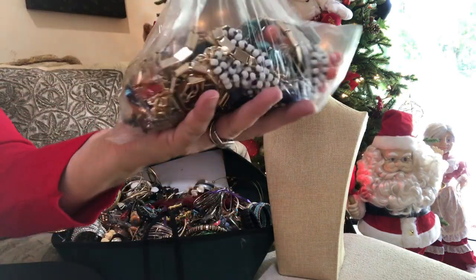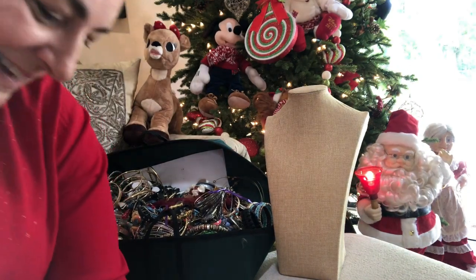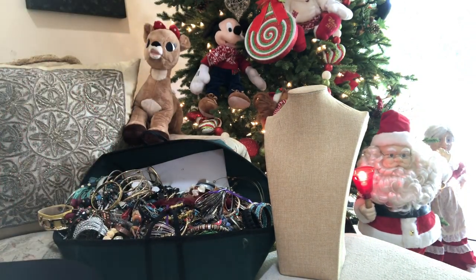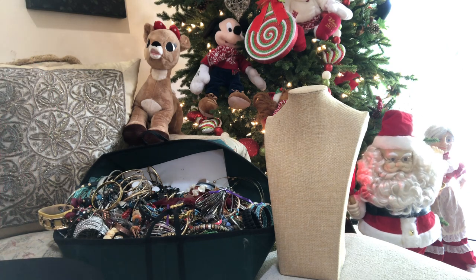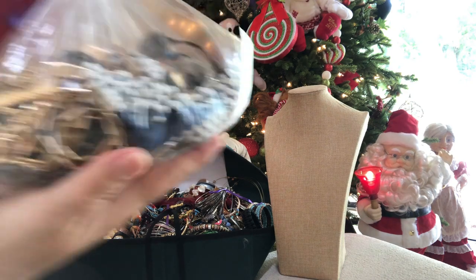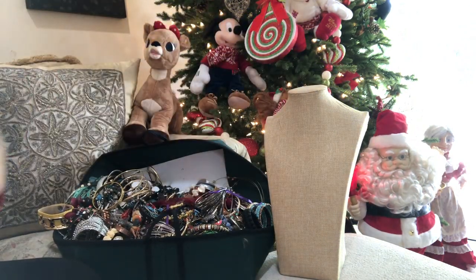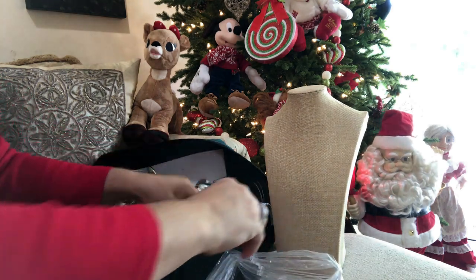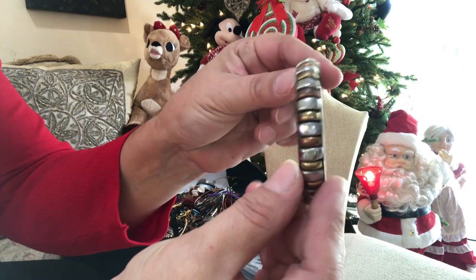And there you have it. Whoops, the tie just came off. Let's try that again. There we go. 12 pieces of jewelry. All right, let's start another one. How about we start with, this looks like a nice brass bracelet.